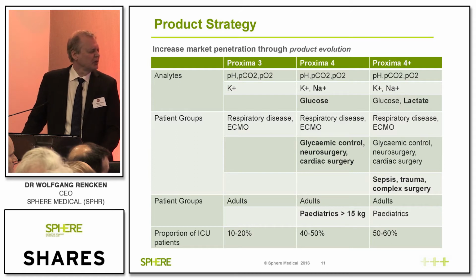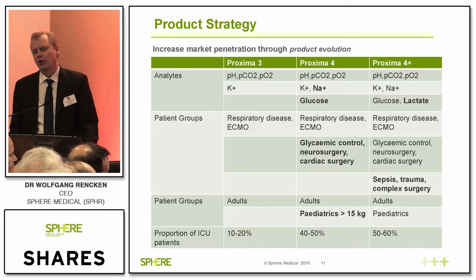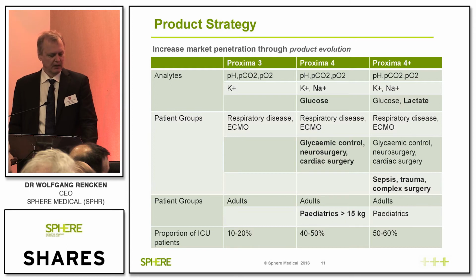We will also get the approval for pediatrics of more than 15 kilograms body weight. That's 3 years and over. And with those changes, we can already get to 40 to 50% of the patient population in ICU. And the next generation beyond that, we call 4+.